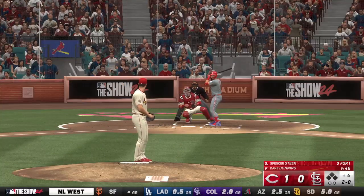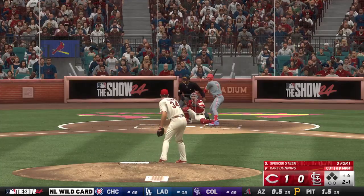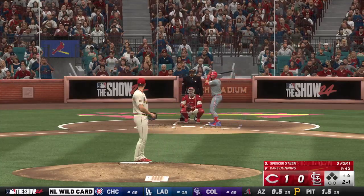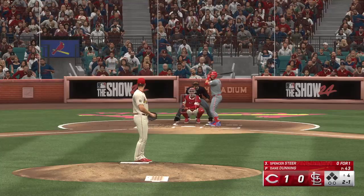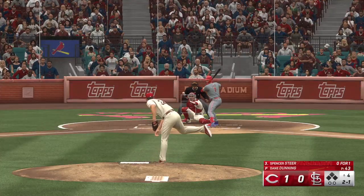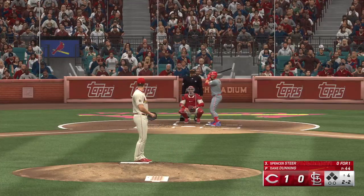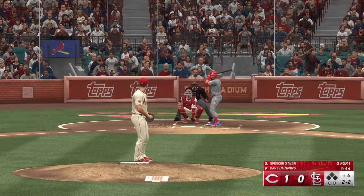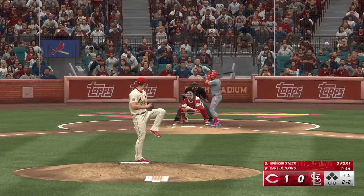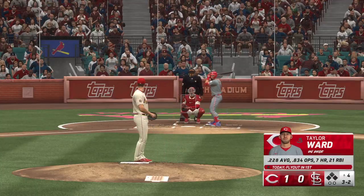Kicks and deals. There's the strike. 2-1 now. And that's a strike. Love how vocal the umpire is today. No doubt in the hitter's mind, catcher's mind, and even the pitcher's mind as to the conviction in the call. And now it's filled up.